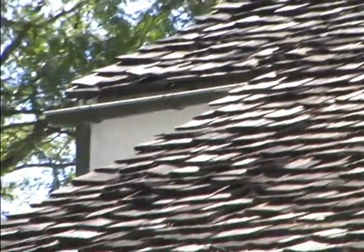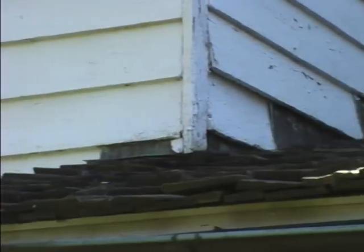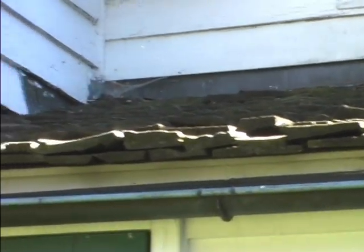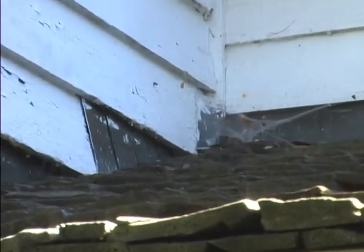We're taking a look at the roof area. The roof was just installed a few years ago. It's already deteriorating due to lack of airflow under the shingles. Here is a side view, with our flashings coming up the building, showing signs of deterioration along the shingles. The flashings themselves are copper.